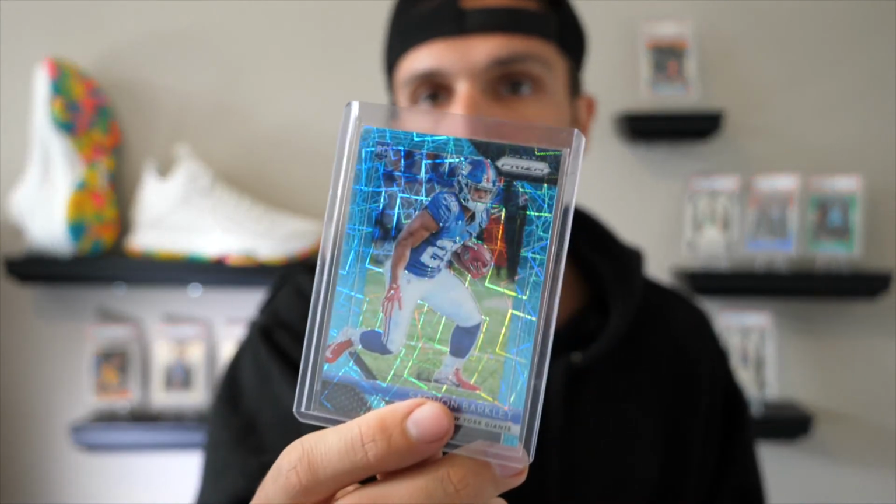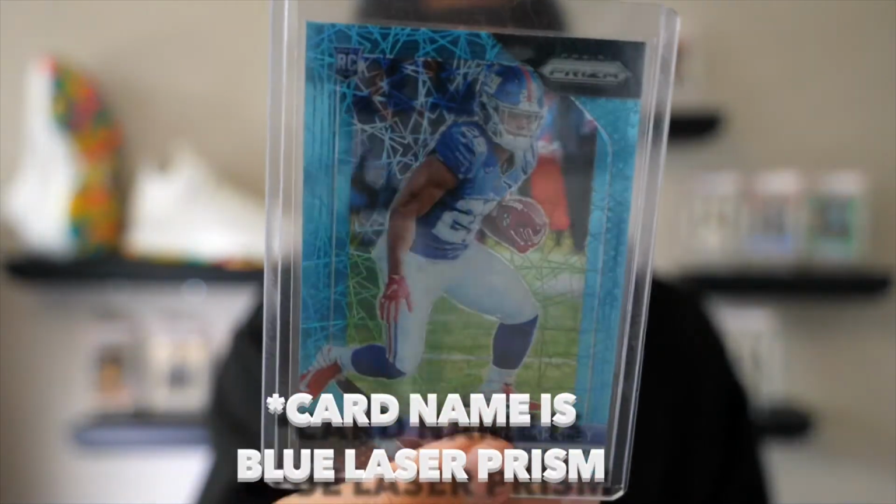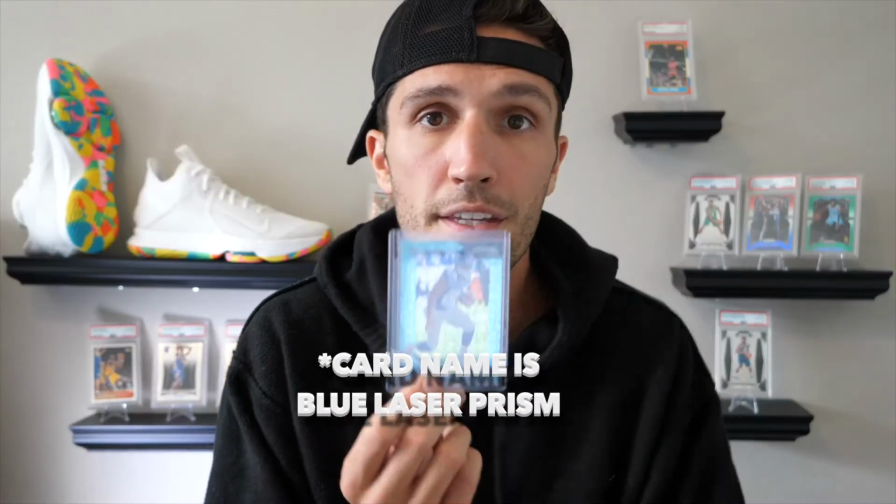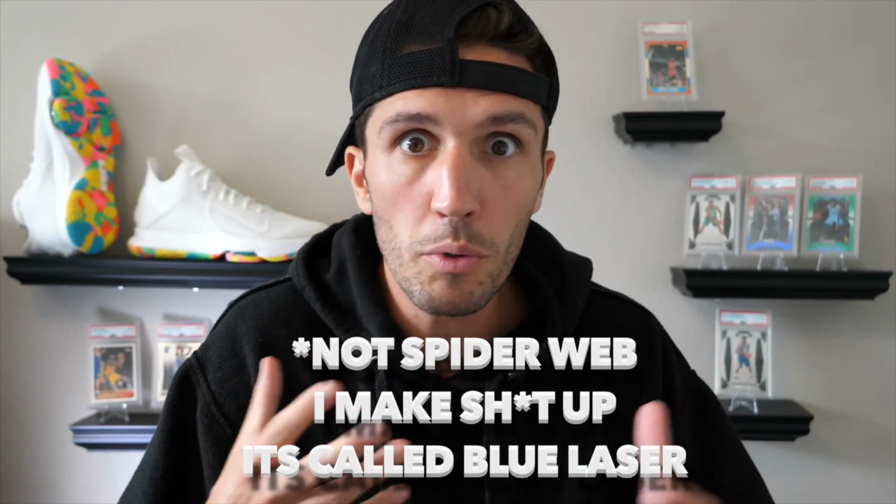This is this like spider web variation. I forget the specific name of this. I'll throw it up in the background, and it's just dope. Look at that. And this one up from the $40 regular base Prism rookie. This one was 60 bucks from 40. So it was $20 more expensive for the spider web variation.